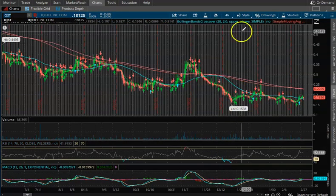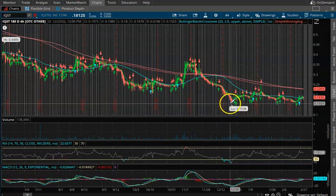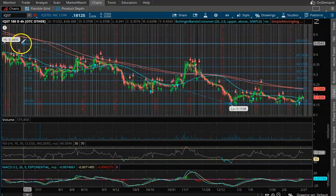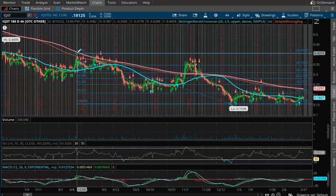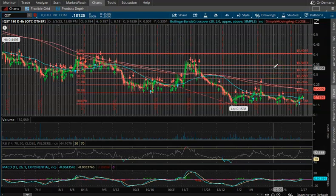Okay, IQST, we're going to take a look at this one here, and we'll have to redraw the fib level because we did get it updated. So 15.38 cents will be our very bottom, and our top is currently about 45 cents. However, that's going to update fairly soon, so I'm going to go ahead and move it over here now, because otherwise I'm going to have to move it in about a week anyway. So let's call it about 40 or 40 and a half cents for your overall tip top.